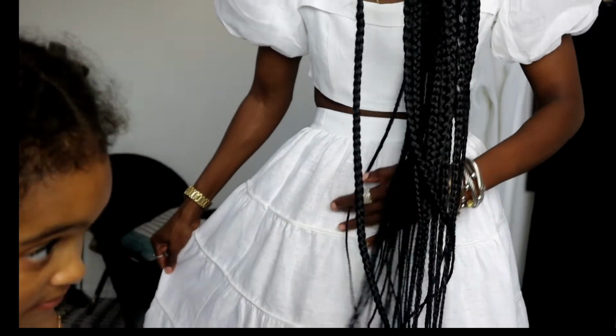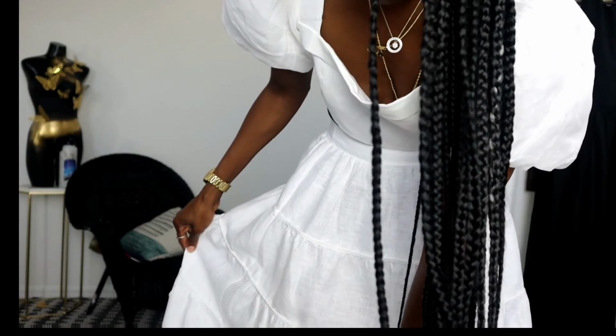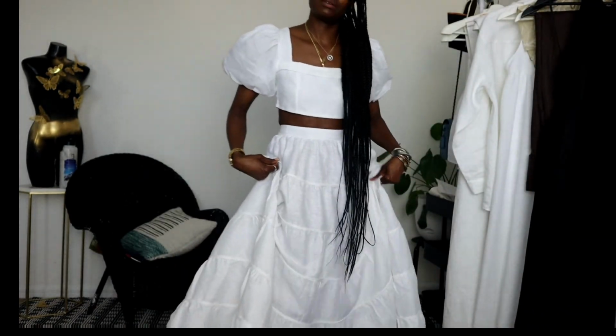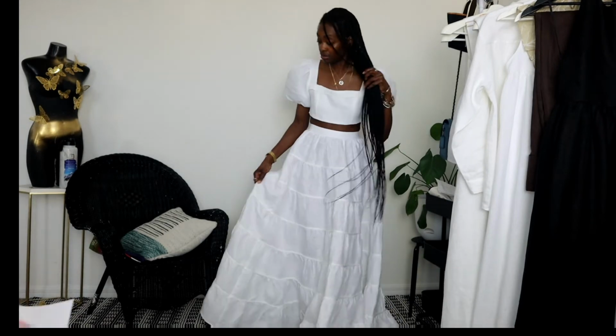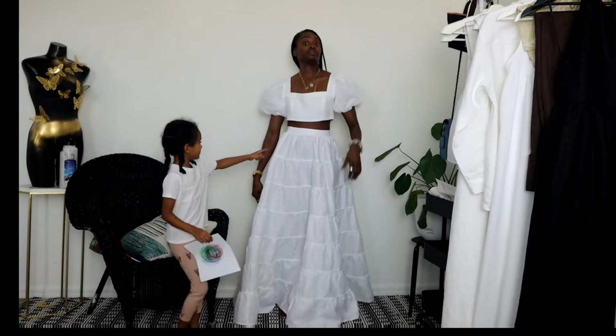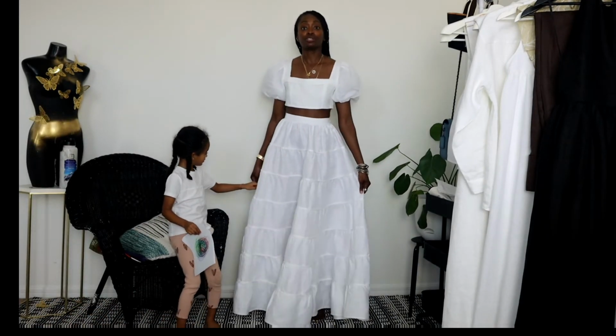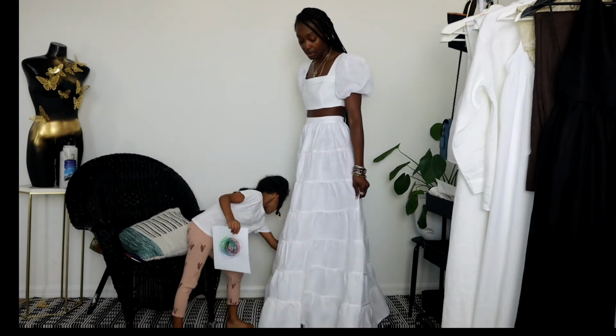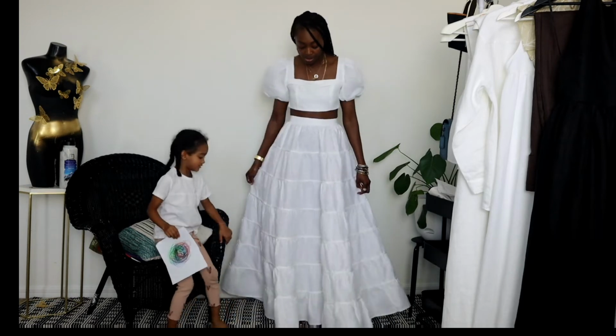So how many tiers do we have? 1, 2, 3, 4, 5, 6, 7. So 7 tiers to this skirt. This is something that you could literally get married in. This is something that I would get married in on somebody's beach somewhere. And it's nice and long. Right now I'm on my tippy toes.